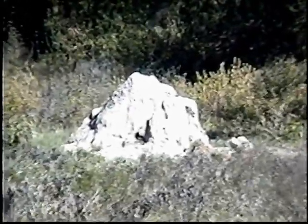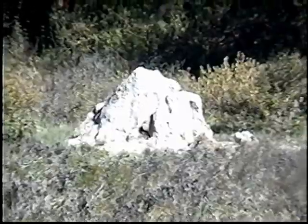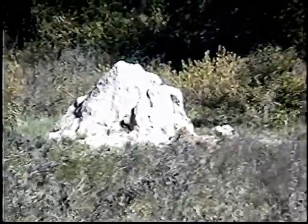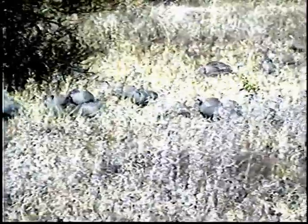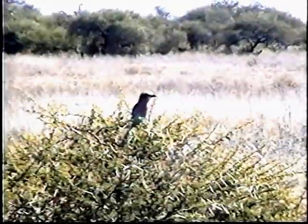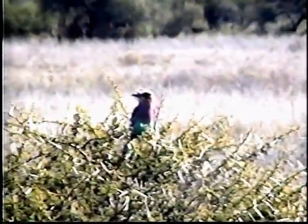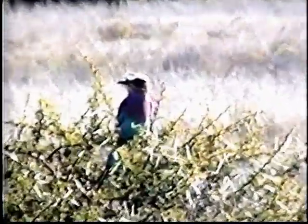There's a large termite mound. John tells us that they kind of hibernate or are dormant during the winter. They're active in the summer at night. This is a lilac-breasted roller. Very pretty bird.